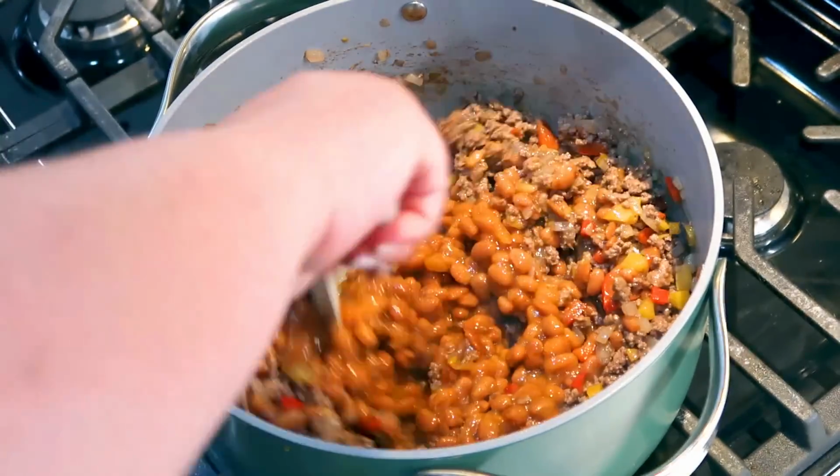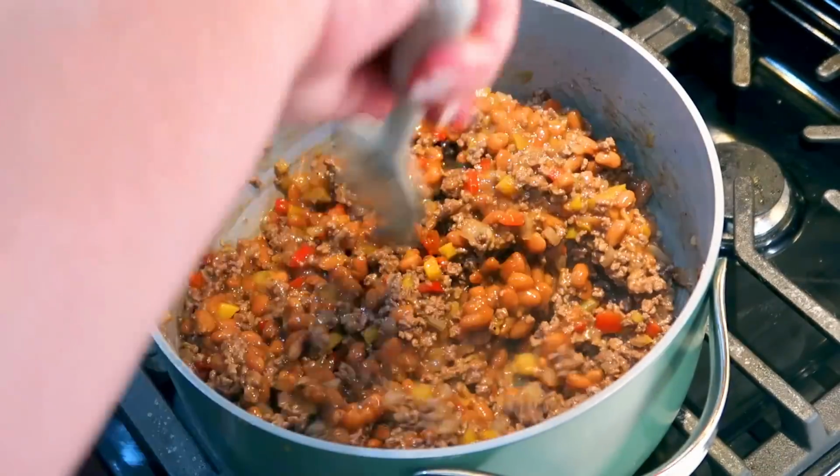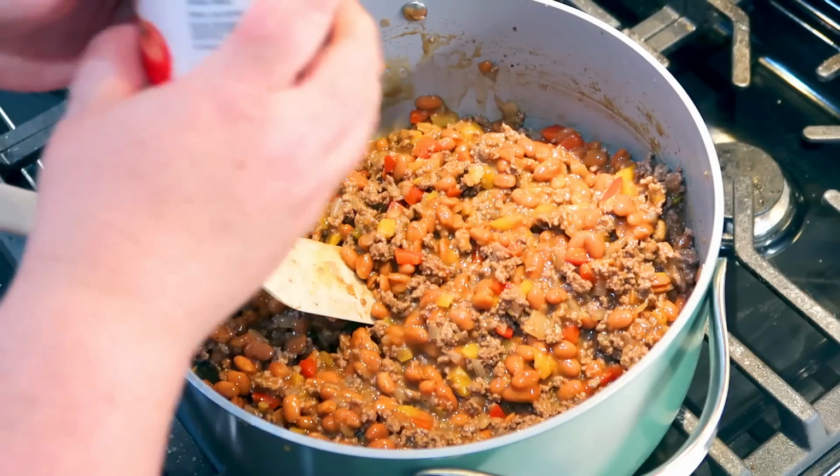I told you this is my father-in-law's recipe. I'm not supposed to share it, so keep it a secret, but it's absolutely delicious. It's such an interesting, sweet chili that's so different from any other chili I've ever had.